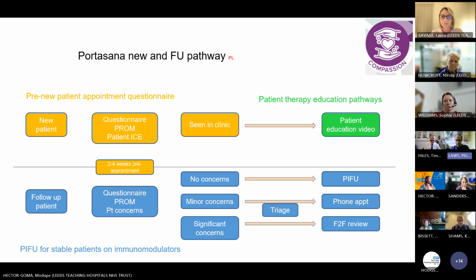Where we're also quite excited to implement the Portasana is through the follow-up pathway. So in advance of their scheduled appointment, the patient would complete the relevant questionnaires, patient-reported outcome measures, and highlight any concerns or questions that they might have. And this will be done in the sort of 2 to 4 weeks prior to their appointment. And the idea being that then using that information, we can identify red flags, or we can allocate them according to their clinical needs. So if they're doing well, we can put them onto that PIFU.